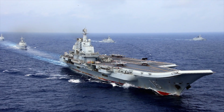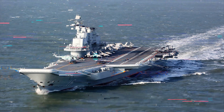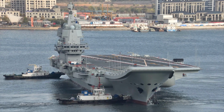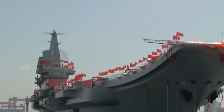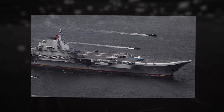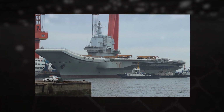The aircraft carrier's design is largely based on China's first carrier, Liaoning. It retains the ski-jump takeoff, which limits its air wing to helicopters and Shenyang J15 fighter jets of the People's Liberation Army Navy Air Force. Future Chinese carriers, such as the Type 003 aircraft carrier, are planned to use an electromagnetic aircraft launch system that allows the launch of heavier and more advanced aircraft such as the Shenyang J31 or the Chengdu J20.